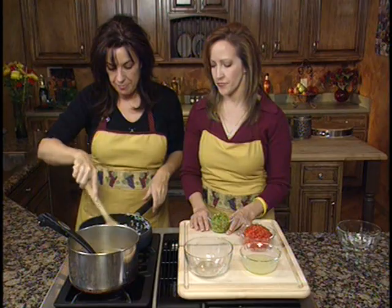Okay. And olive oil is also a heart-healthy fat. And if you don't like the flavor, you can buy the extra virgin olive oil, and it's not as strong as the regular olive oil. Right.